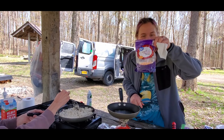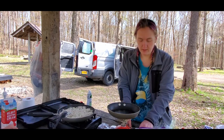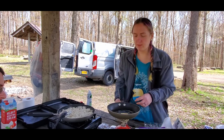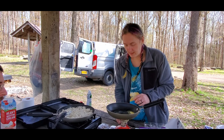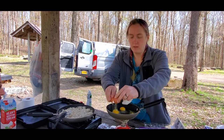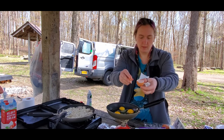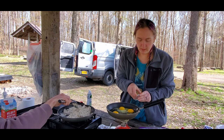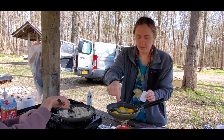We're going to put some cheese on it too. Put some butter in with our eggs. Butter makes everything better. Try to do these without breaking the yolks. Try not to move it too much. You wanna boost up the flame for me a little bit? Oh, one of the eggs has a little hole in it. Salt and pepper on our eggs.